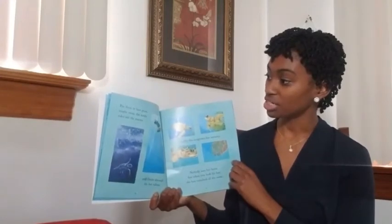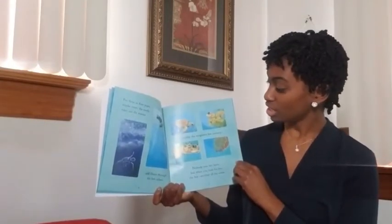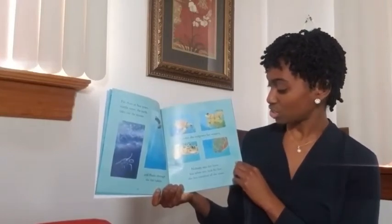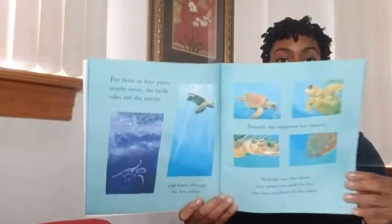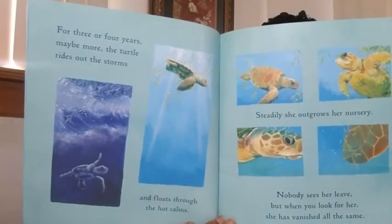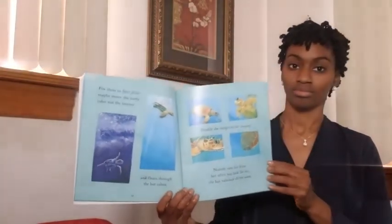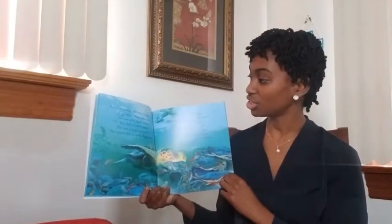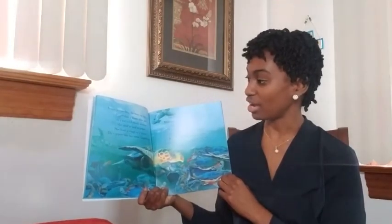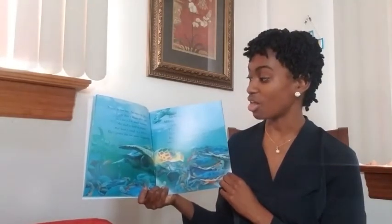For 3 or 4 years, maybe more, the turtle rides out the storms and floats through the hot calms. Steadily, she outgrows her nursery. Nobody sees her leave, but when you look for her, she has vanished all the same. A year or two later, she turns up close to land, bigger than a dinner plate now. She's not a fish snack anymore. Her shell is hard as armor. Her head is tough as a helmet. She's grown into her name, Loggerhead.